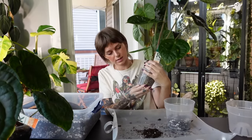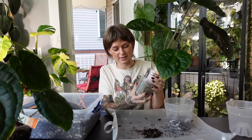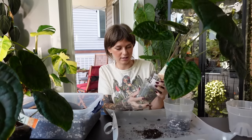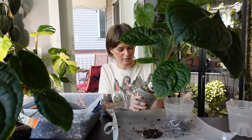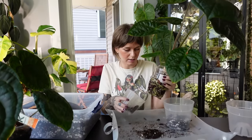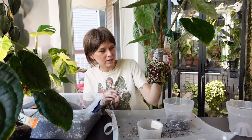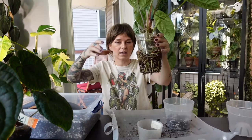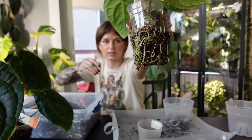I mean, I can already see that it's completely full of roots, so it's not gonna be much of a surprise since it's a clear pot, but we'll get a better look. Okay. Oh, I think some of them were stuck in there. It's fine. Okay, oh my goodness. Yeah, tons of roots. These things are drying out like crazy, but I can see why, because it's completely roots in there.